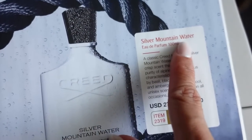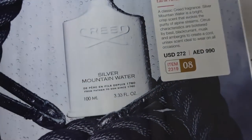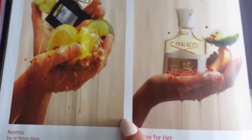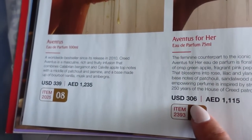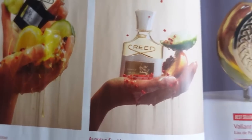Classic Silver Mountain Water. This is probably one of their more popular men's or maybe unisex fragrances. $272, same size bottle. More Creed. We have Aventus, which is their most popular one. $339 for 100 ml. And then Aventus for Her, $306. Interesting. And then again, if you buy both, you save $15.